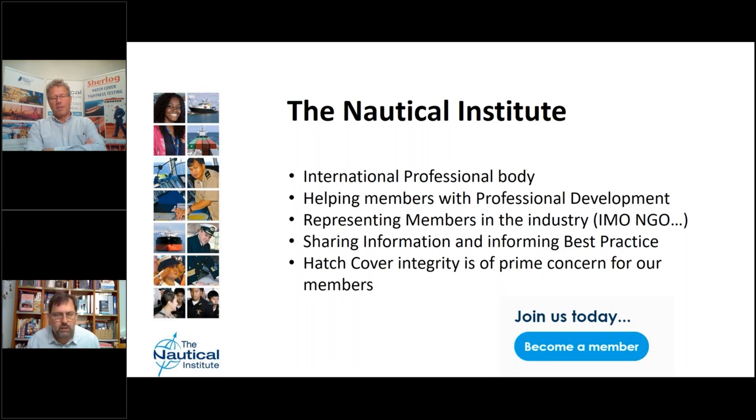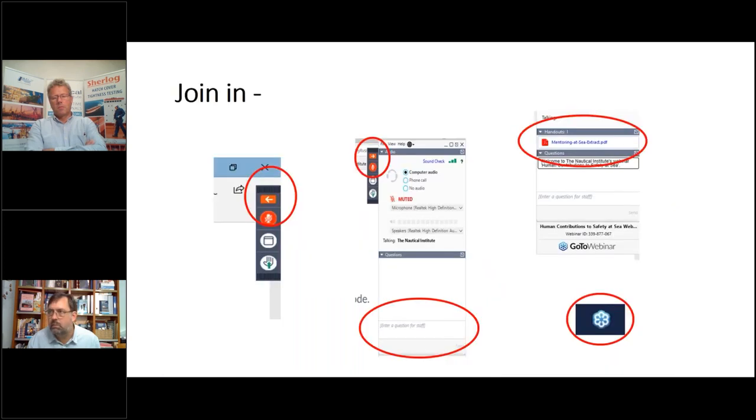Today, we're going to share information on hatch cover inspections. This is extremely important, not just for the good of the cargo, but also the lives of the seafarers. So Walter has been working in this field for a long time.